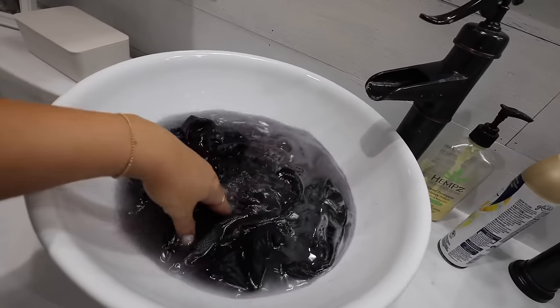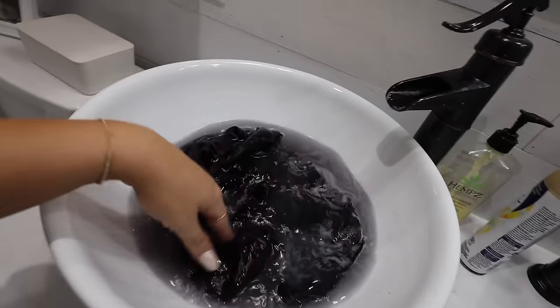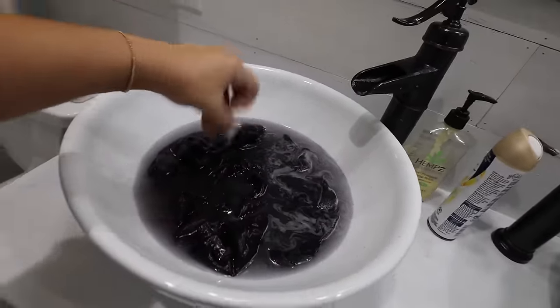My mom used to do this all the time when I lived at home. Did your moms used to do that? And I would walk into the bathroom and want to wash my hands, but she had her stuff soaking in the sink.